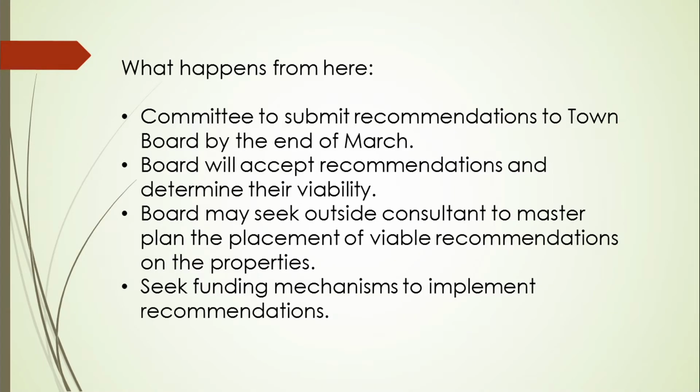So what happens next, as we said a minute ago, the committee is going to submit their recommendations to the board by the end of March. The board will accept those recommendations and determine their viability. The board may seek outside consultants to master plan and the placement of viable recommendations on the properties and seek funding mechanisms to implement the recommendations as we can.